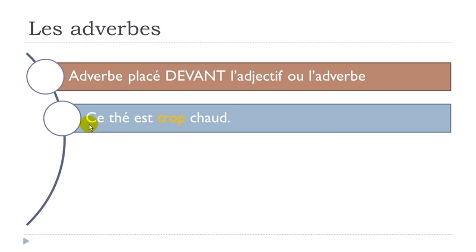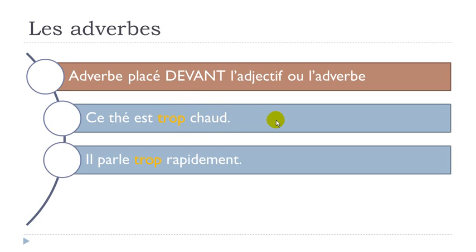First example, ce thé est trop chaud. Okay, ce thé, thé is tea, of course. And then here we've got the demonstrative. This tea is too hot. Okay, so you've got the adjective chaud here, and then this trop should be before the adjective. Okay, so it's quite easy.